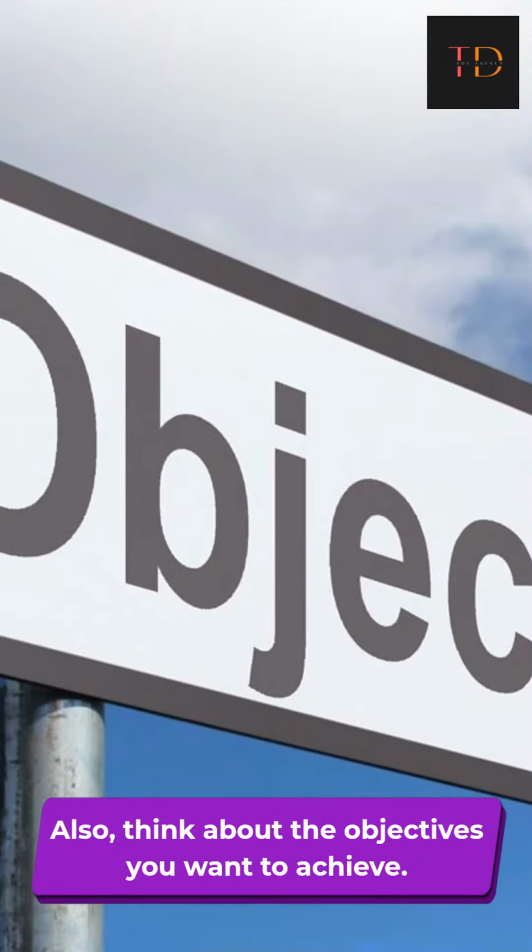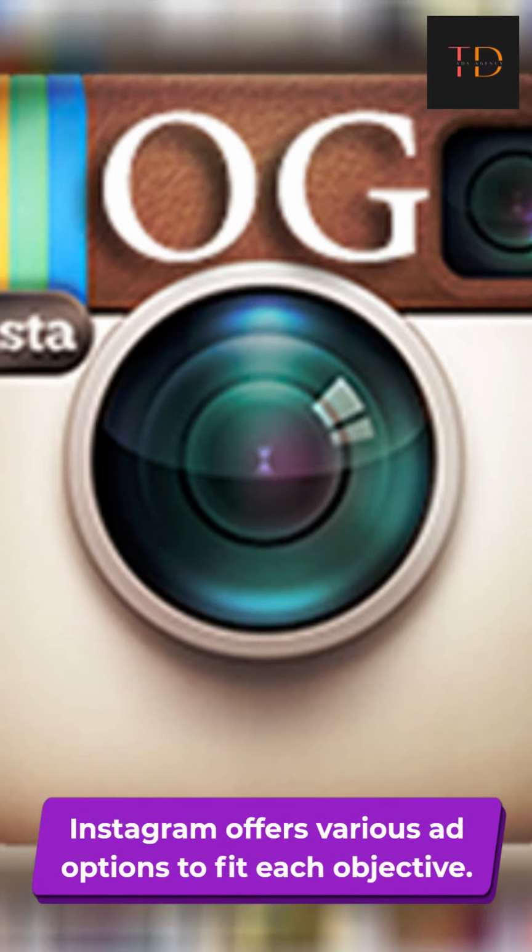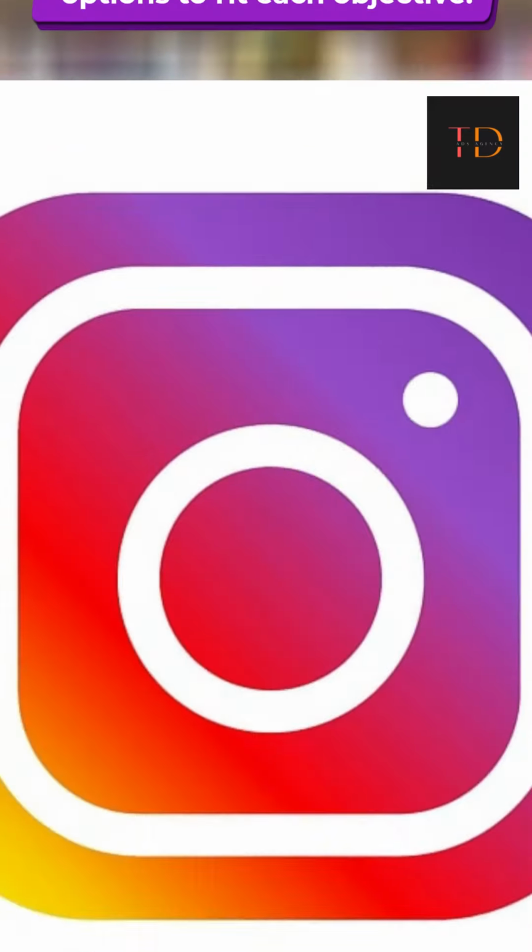Also, think about the objectives you want to achieve. Is it brand awareness, consideration, or conversion? Instagram offers various ad options to fit each objective.